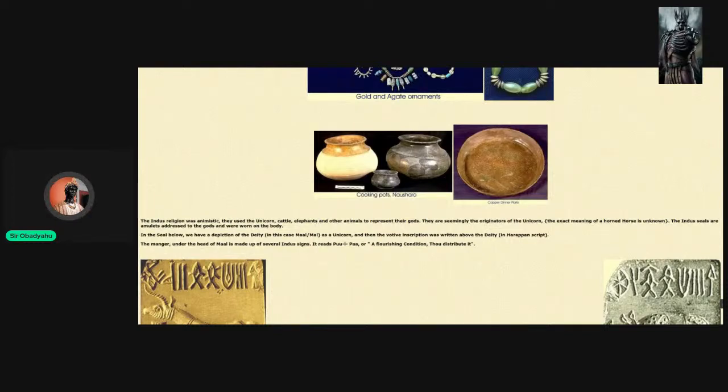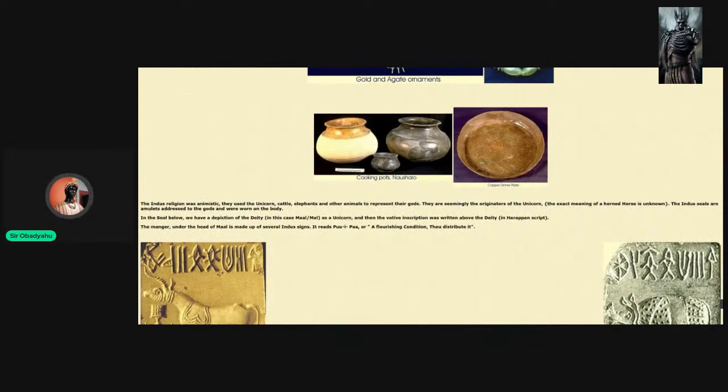In those regions, religion was mystic. They used a unicorn, cattle, elephants, and other animals to represent their gods, but they're seemingly the originators of the unicorn. The exact meaning of a horned horse is unknown. But the Indus seals are amulets addressed to the gods and were worn on the body. In the seal below, we have a depiction of the deity.